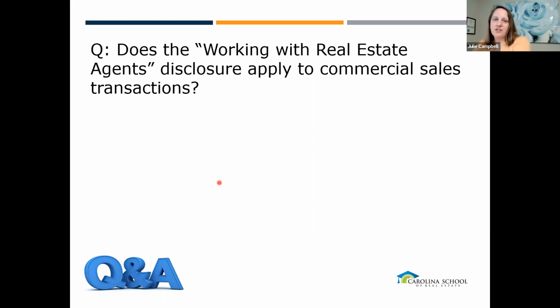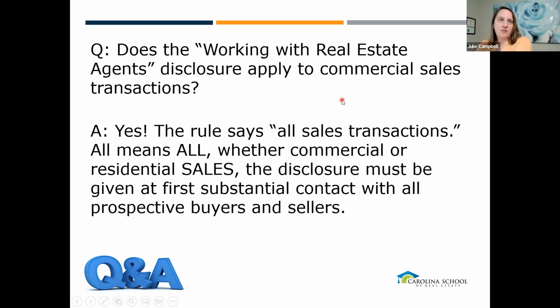Does the working with real estate agent disclosure apply to a commercial sales transaction? Yes, sales is sales. Whether you're doing residential sales or commercial sales, sales is sales. It's about whether or not you're working with the buyer and the seller. That's what we mean by sales. Whether it's a residential home or commercial property, you're working with buyers and sellers. Questions?